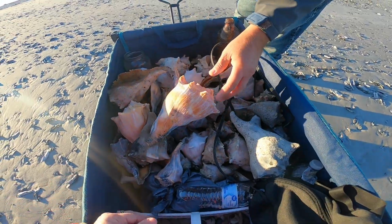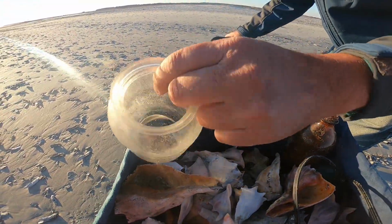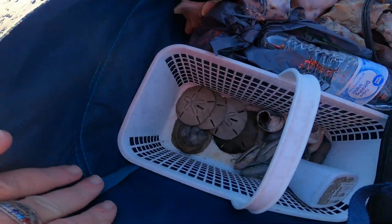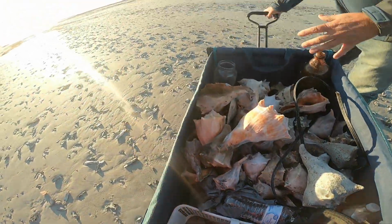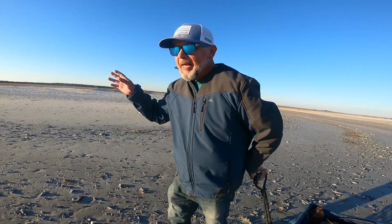Big knob. Well, we got an old Clorox bottle, an old jar that isn't a threaded top, and we can't figure out exactly what that is. We've got sand dollars, olive shells, a little bit of everything, right, Steph? We do. We've had a really good day so far, and we've got to haul buggy back to our boat, guys.